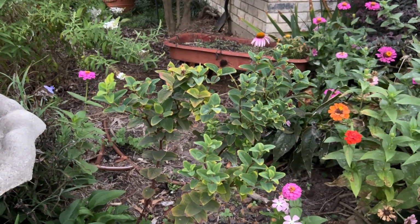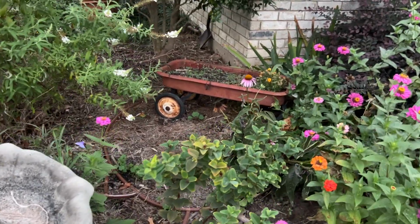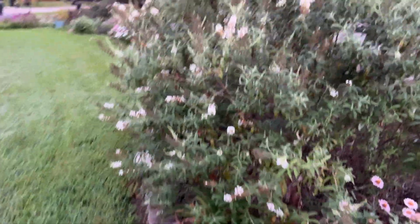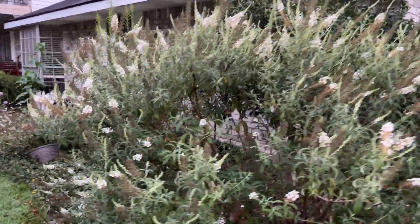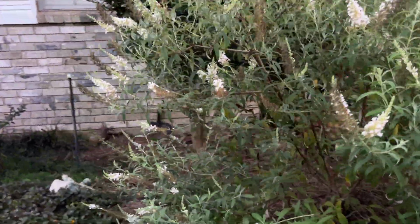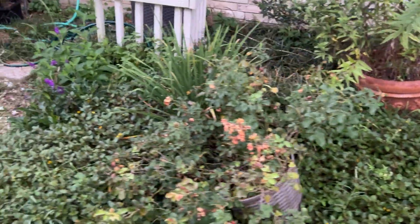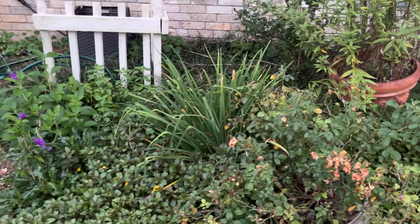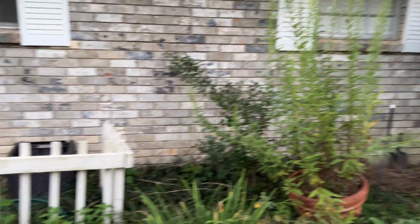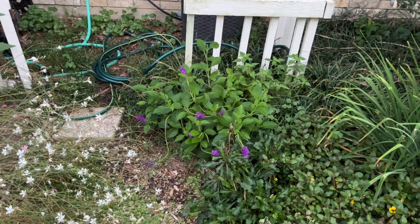I am pretty sure that's St. John's wort, and it did have little colorful balls on it, but it doesn't have them anymore. My butterfly bush. Doesn't matter how much I deadhead it, boy, it just flushes back out really well. My goldenrod should start blooming soon. Purple porterweed has more and more blooms on it.